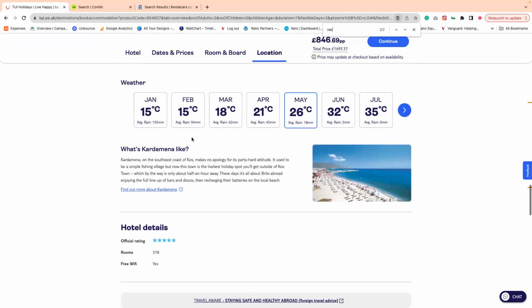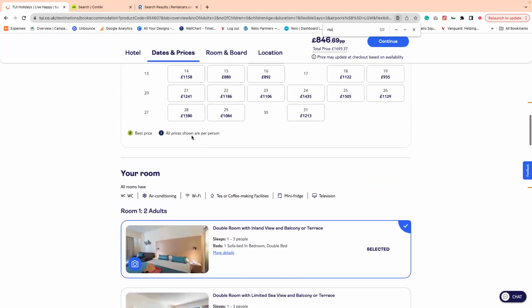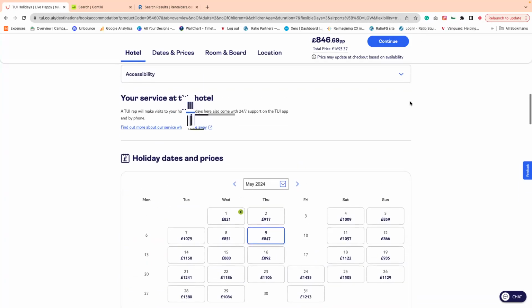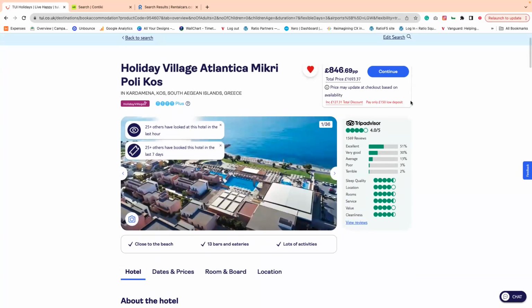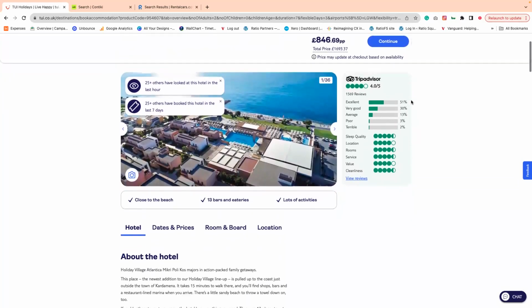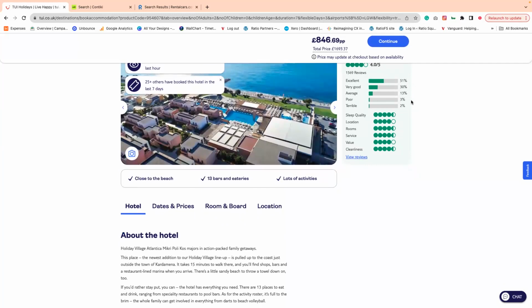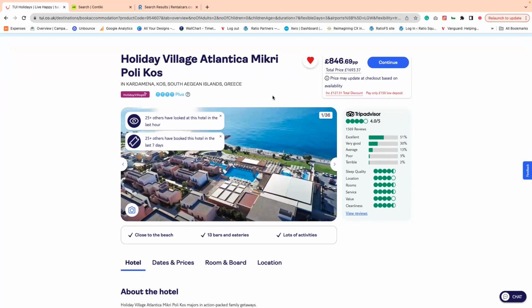Okay, well, I don't know where it's going to be on this page, but they have this idea of a TUI rep. Apparently, it's trying to make you feel a bit more comfortable with booking this random hotel. They say they'll always be available via digital channels essentially, and at some holidays they actually have a person that comes to visit. But what theoretically could help to allay people's anxiety I think is quite poorly executed, because it doesn't really explain what the TUI rep does or why you would want them to visit your hotel. It's a little bit strange, and I think they could think that through a little bit better.